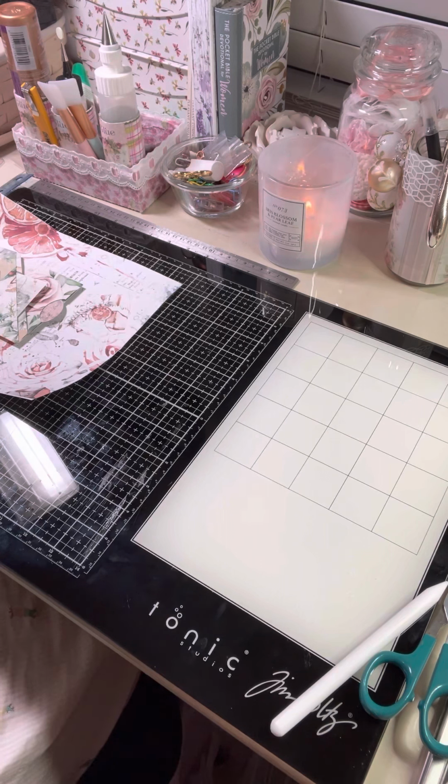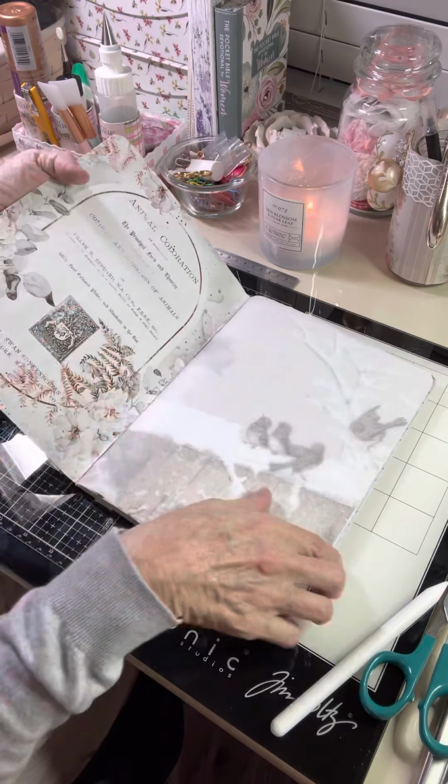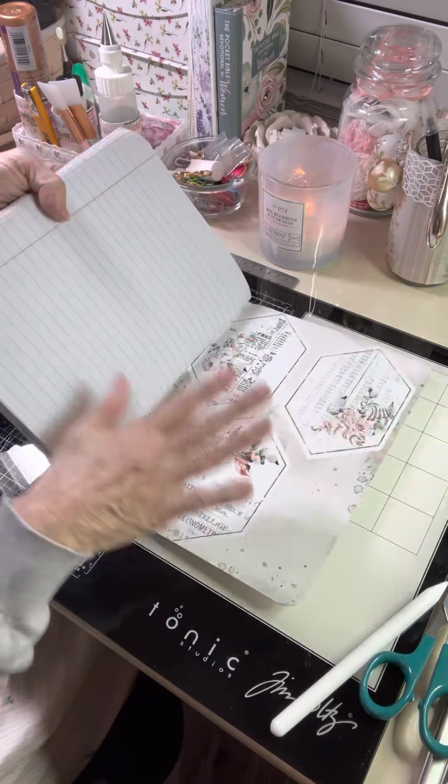I'm sure that most of you will watch this eventually, likely sometime in the middle of January, but that will be fine. We're still working on our notebook, our composition notebook that started off, for those of you who are just joining, as one of these. And we've covered the front, we've covered the inside, we covered the back, and we covered this side.